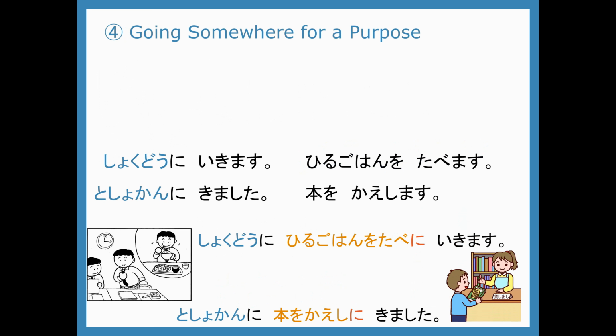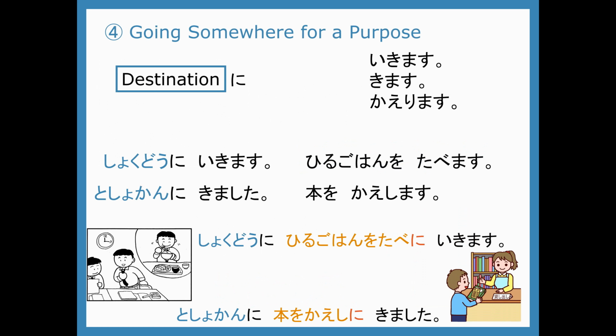We make this sentence using one of the three movement verbs we have studied so far. 行きます、来ます, or 帰ります. We start with the place that we're going plus に. The next step is to put the reason that we're going there. 昼ご飯を食べます。本を返します。When we want to put in the purpose, we want to use the verb stem.